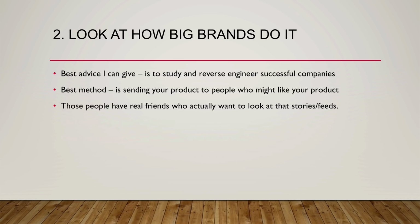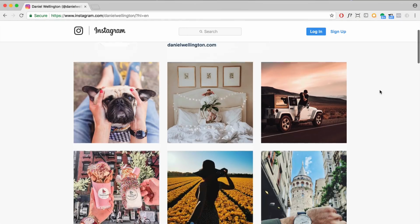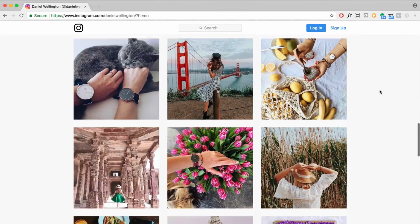The second thing is make sure to look at how big brands are actually doing it. So the best advice is to actually study and reverse engineer successful companies rather than focusing on successful dropshipping companies.